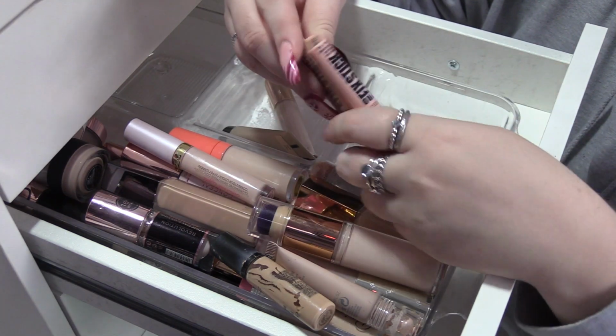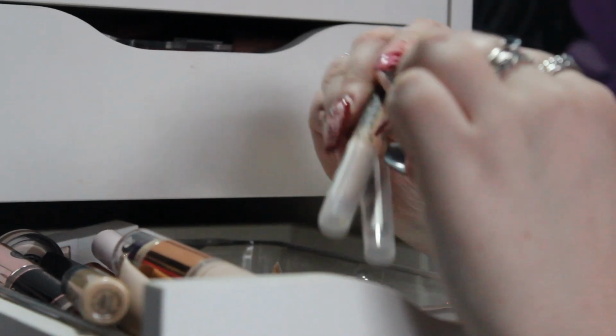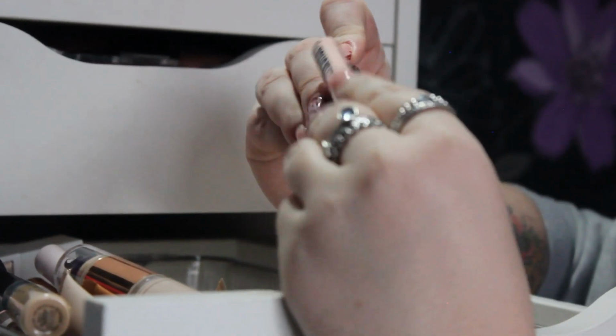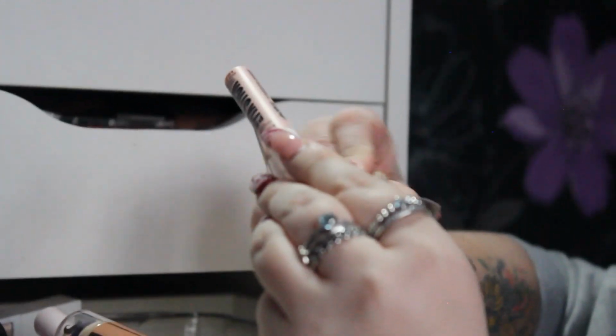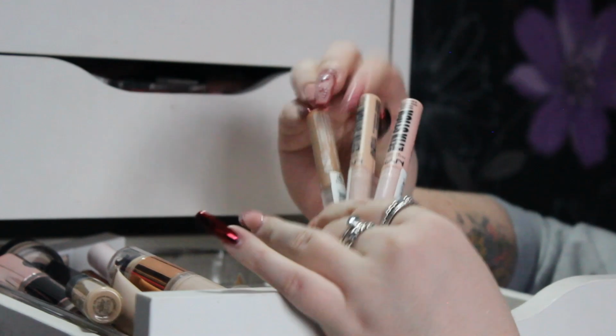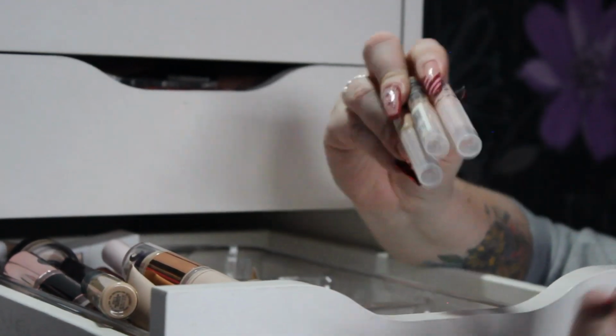I've got 3 of the new NYX Pro Fix sticks, which they actually sent me to test out. So we've got the pink shade, the light 04 shade, and a contour shade, which is number 12. So I'm going to keep all of these. These are really nice stick concealers. I didn't think I'd ever enjoy a stick concealer again, but these are really lovely.